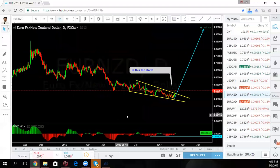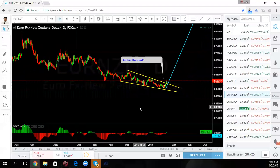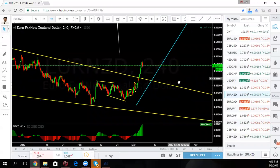Yes, it will be in YouTube, so keep your eyes on that. You can see the similarities of those structures, and you can see when they break, they go. So let's hope this one is the one going, right? Let's hope this one is the one going. Wait for a correction and then get in the trade.